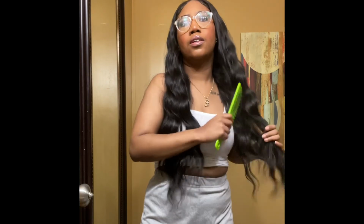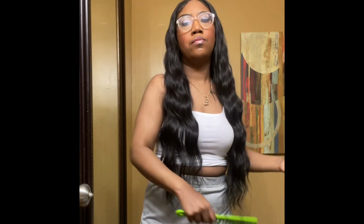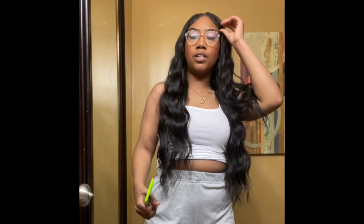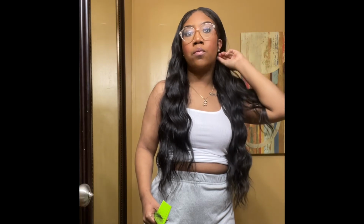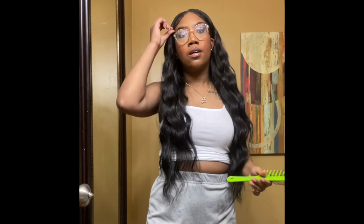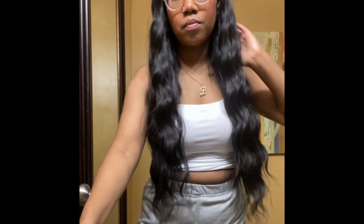And then when it gets old, you can cut it or put some foam and some rods in it to bring these curls back. That would be great. That would be ideal.